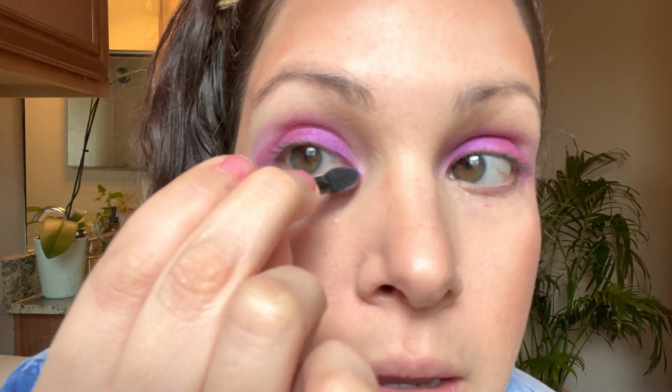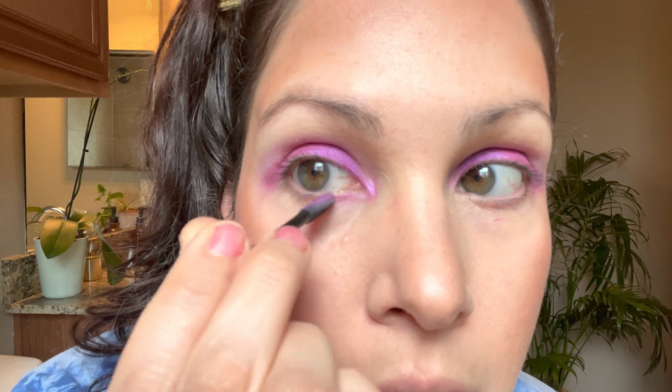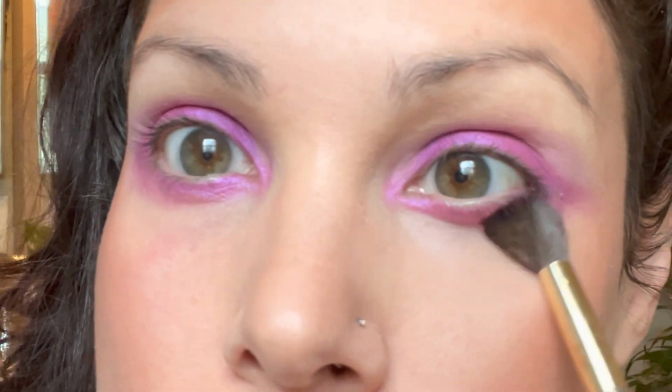Okay, so now I'm also going to take this on the lower lash line and the inner corner as well. Okay, so it went a little lower than I wanted it to, so I'm just gonna fluff this out a little bit. Take it out to meet the blush. All become one.